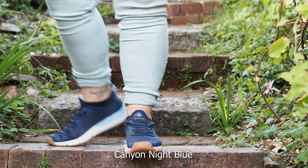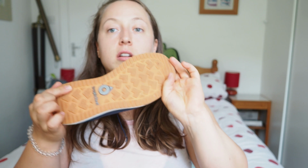In terms of style, I think they're pretty stylish. These are blue and with a white bottom here, and then obviously like beigey brown bottom.